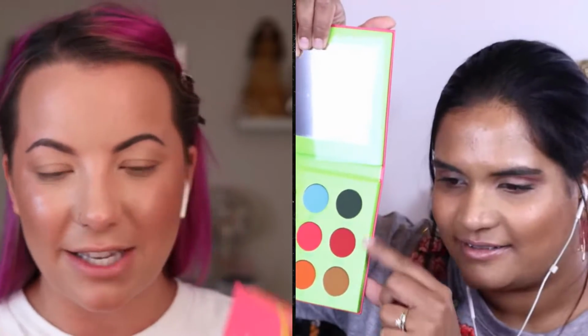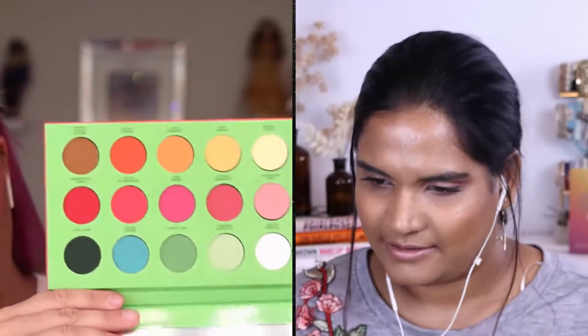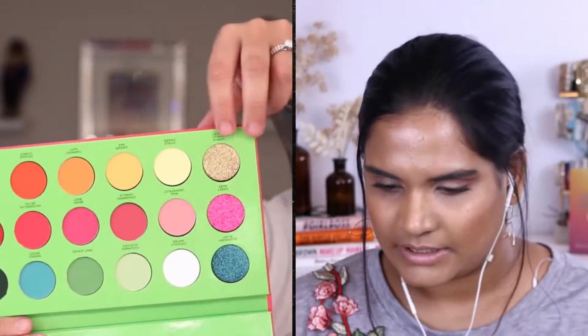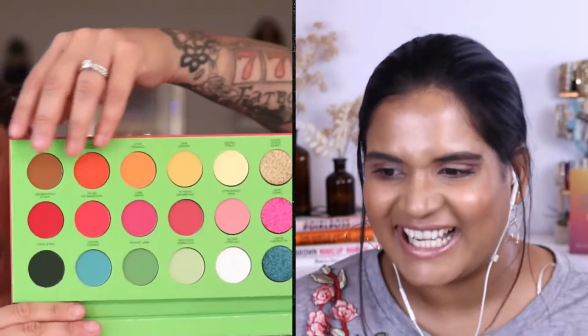This is like fall. I feel like you could still get fall looks out of this. If you take out these 2 rows, I feel like these give me more of the spring vibes, but the ones over here, oh my God, this is so hard because I'm on the opposite. I think you could still get very fall appropriate looks with this palette. It'll be good. There's a whole row for pumpkin spice latte right here. Definitely, all your pumpkin spice looks.